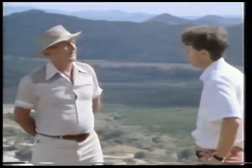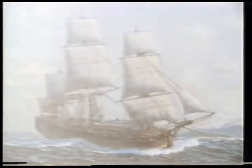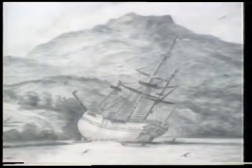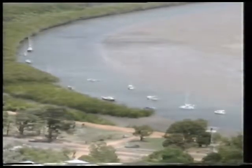Can you tell us what happened back in June in 1770? As Cook hit the reef, he was desperate to have his ship somewhere built to do the repairing. And so he was looking along this coast to find a place. So he came in here in this river, where he found the perfect spot to careen his ship.